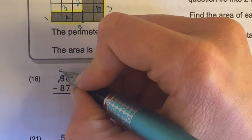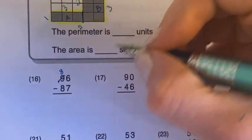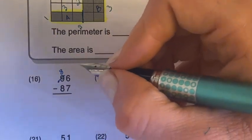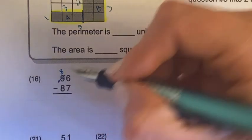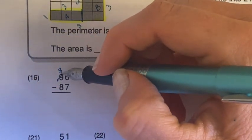Okay, I'm going to turn it into 8 tens. Guys, this one's a better for count up. If you look at it, it's 9, but I'm just going to model the strategy anyway, but this would have been a good count up because the numbers are so close. All right, I have 8 tens now.